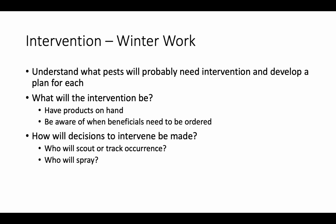And how will the decision to intervene be made? Who will be out scouting or tracking the occurrence of these pests? Who will be in the field looking for them, or who will be on the websites keeping track of how close late blight is to you? And I see that a lot of you are working alone, so that makes it a little bit more difficult. If you have employees or interns, I think it's really good to cultivate 1 or 2 of your employees or interns to be your kind of pest management specialist, if they have an interest in that, and give that priority to at least somebody on your farm, because I know how easy it is to let that get away in the heat of the moment when you're harvesting and planting.